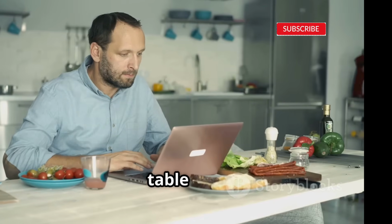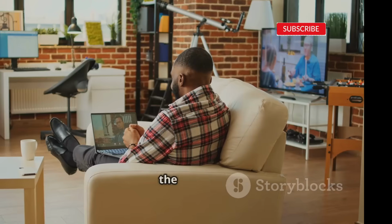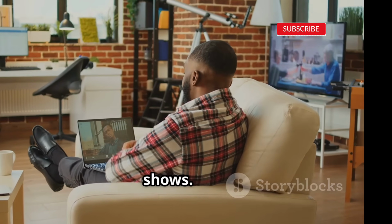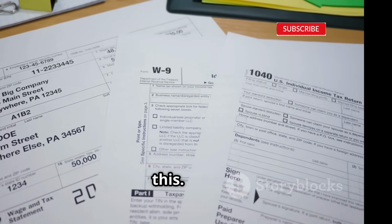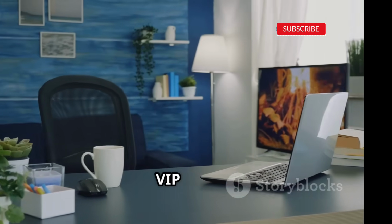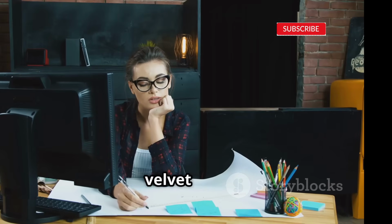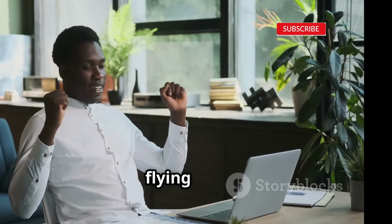This isn't your dining table that sometimes moonlights as a desk between breakfast and dinner. This isn't the sofa where you answer emails whilst also binge-watching your favorite shows. HMRC, those lovely folks, are very particular about this. They want to see a clear separation. Think of it like a VIP section in your house, but for work. Only work gets past the velvet rope. That, my friend, passes the exclusive use test with flying colors.